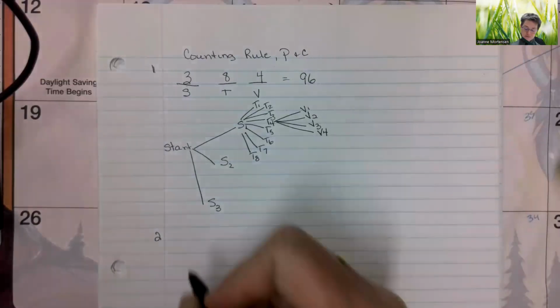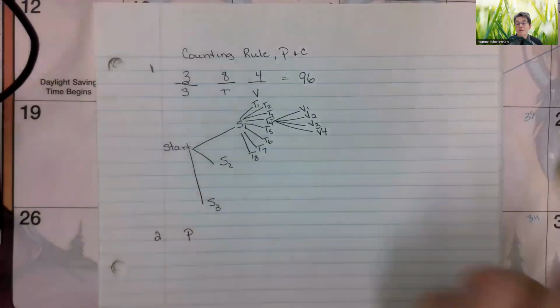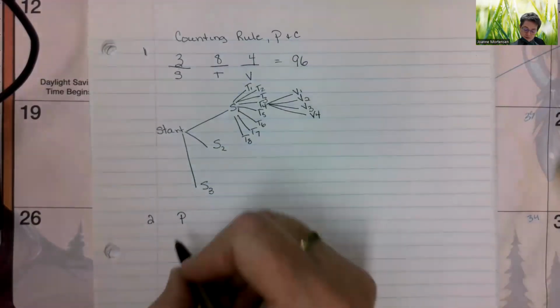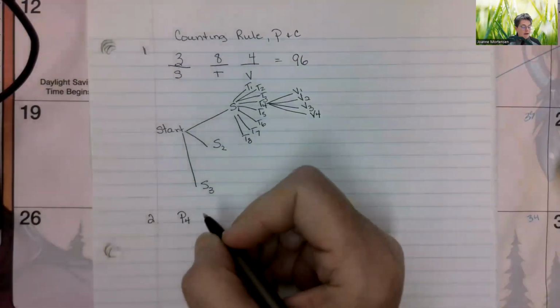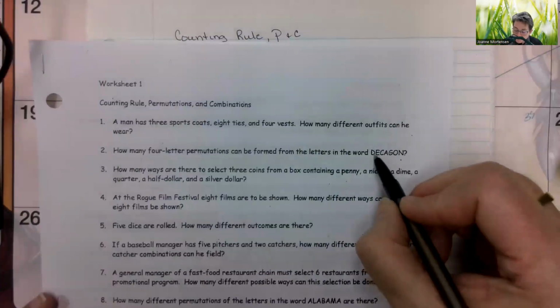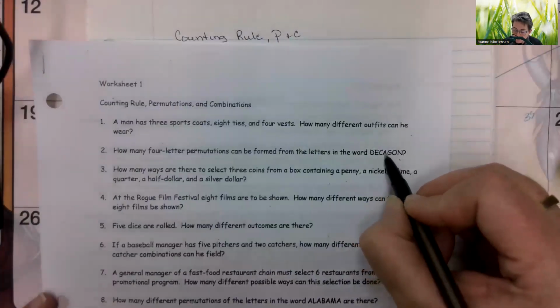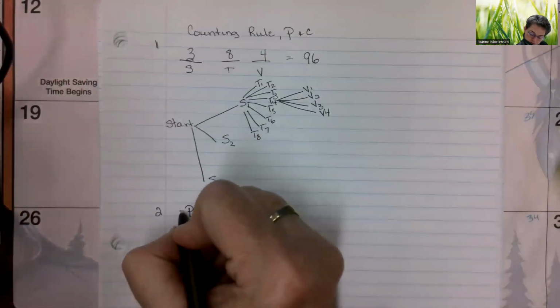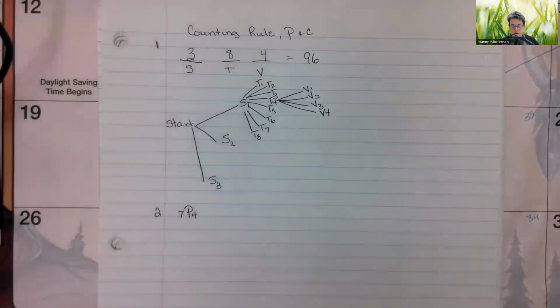Okay, so it's a permutation because the question said it's a permutation. And now we need a 4-letter permutation. So it's going to be 4 letters. And we're using the word decagon. And that's 1, 2, 3, 4, 5, 6, 7 letters. So there's 7 letters, permute 4.